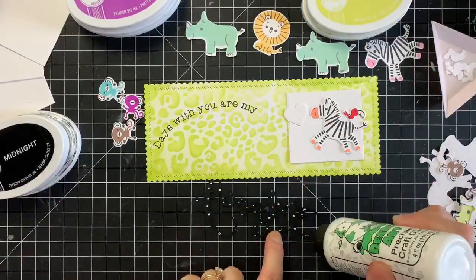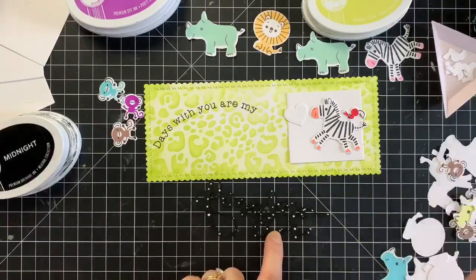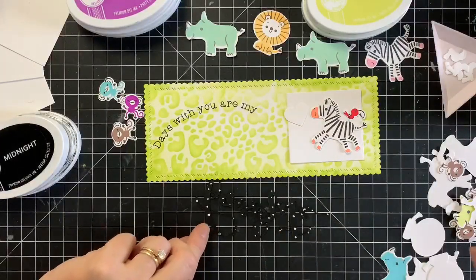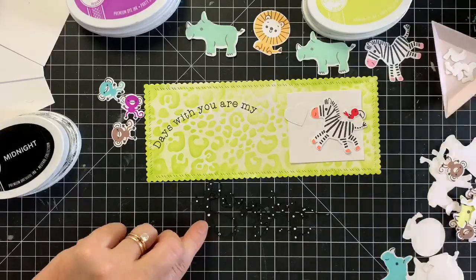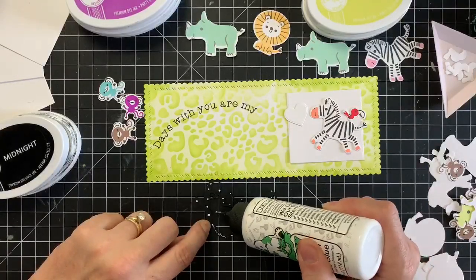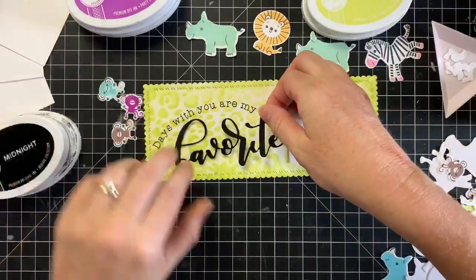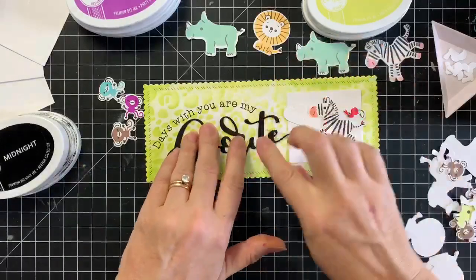Anne Marie said she made her husband's birthday card with the favorite sentiment set, and her 8-year-old had their feelings hurt that she said daddy was her favorite. Oh, that's funny. That is really cute. Days of you are my favorite. That is so adorable.